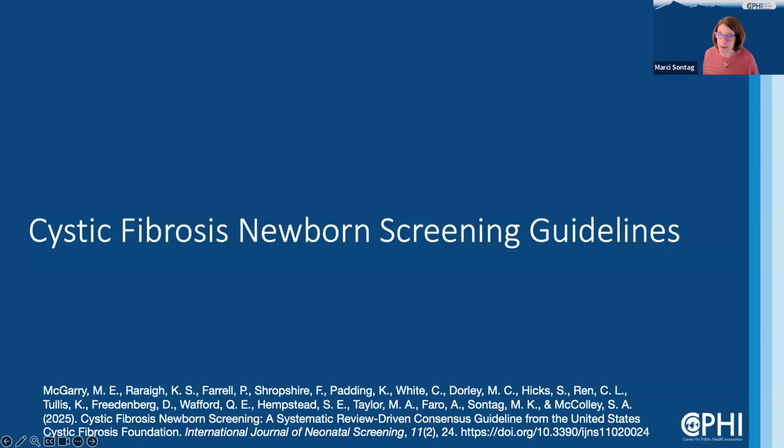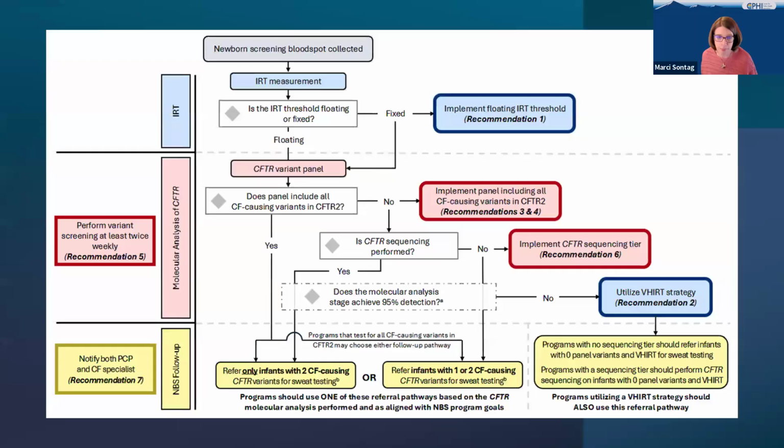I'd like to briefly talk about the cystic fibrosis newborn screening guidelines because they help to guide some of our activities throughout the collaboratives. They were recently published, and you can see that reference down at the bottom. The link was also just placed in the chat for you. I'm not going to go through the details of this.